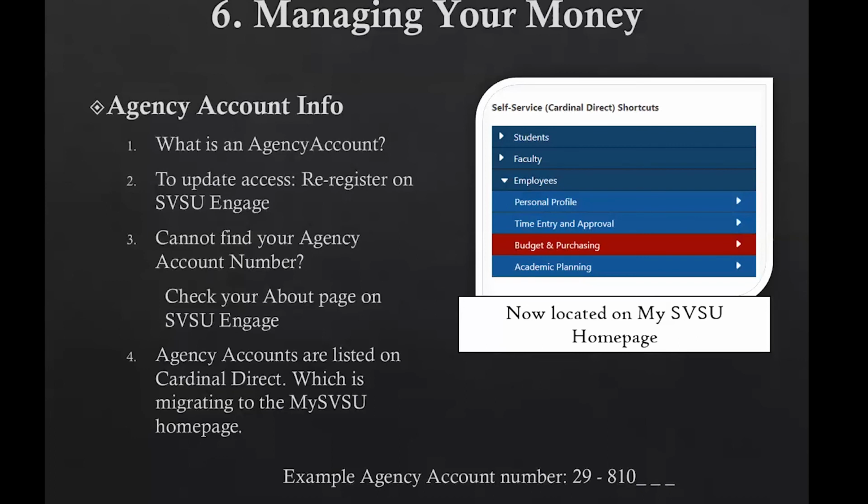So please note, the process does take some time to complete, a week or possibly multiple weeks. So do not assume that if you submit it overnight, that'll be changed by the morning. If you cannot find your agency account number, it is located in your RSO's About page in your RSO's Action Center on SVSU Engage. If you scroll all the way to the bottom of the About page, it should be listed there.